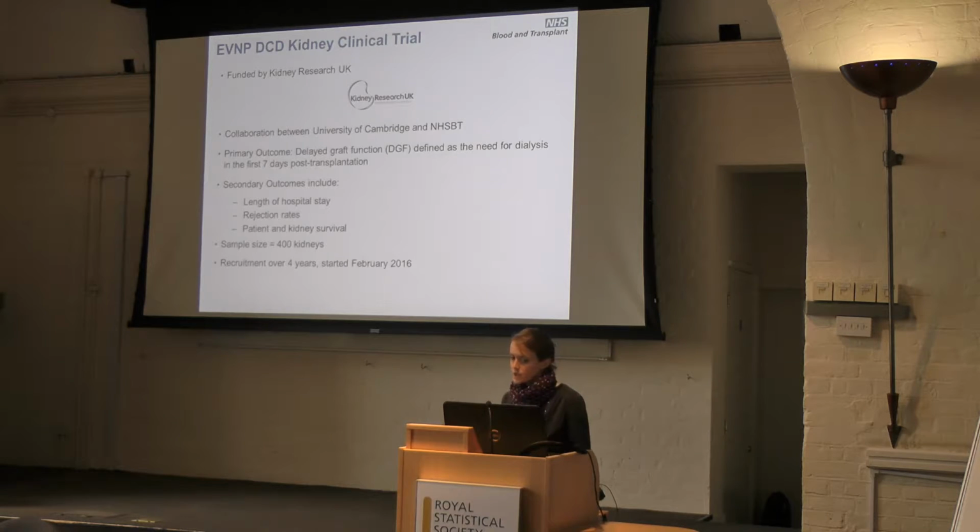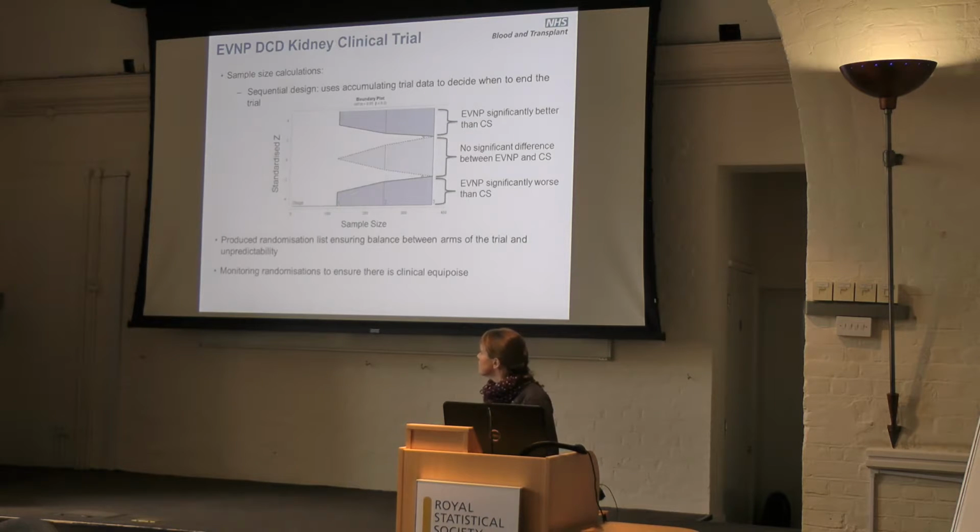The sample size for this trial is up to 400 kidneys, and recruitment is over a 4-year period, and we started in February 2016.